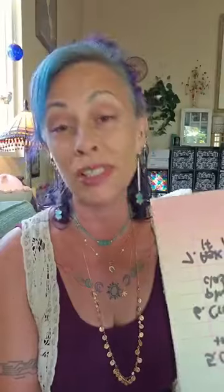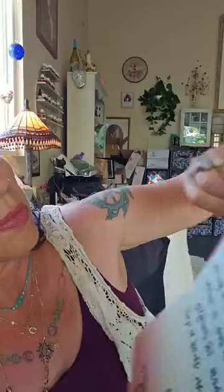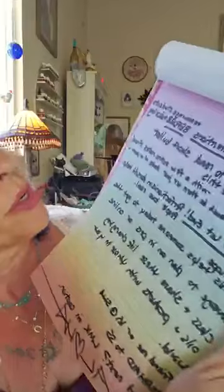So I think that was like number 10. No, it was number 9. Make an easy to read, short bullet point list like this. And then I wrote smaller, and there's a reason this is messy, with a few extra notes if need, but not too much, because then you're just looking at your paper all the time.